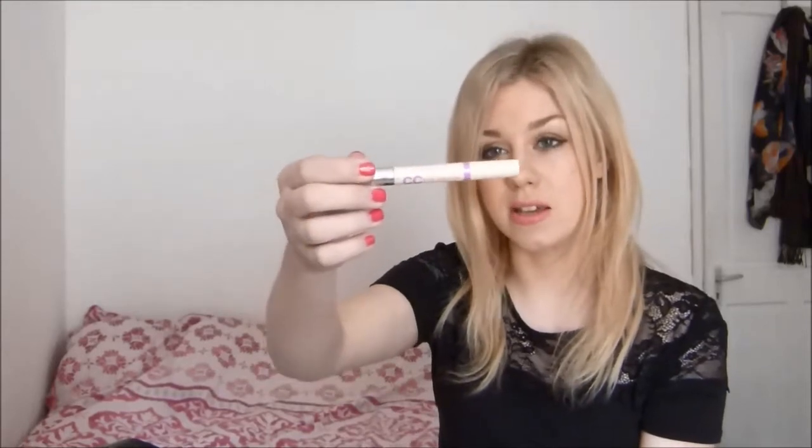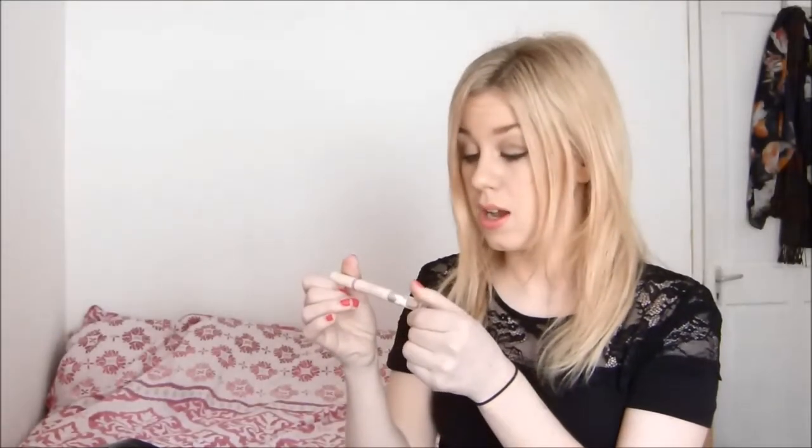I then have a concealer, and this was really, really good again. Bourjois are always really on point with base, I find. So this is the 123 Perfect CC concealer from Bourjois, and I think I had it in the shade Vanilla. I think I have everything in the shade Vanilla by Bourjois. I can't actually see the shade, but this was brilliant. It was so nice. It's so creamy, and it really corrects the redness that you have under your eyes.